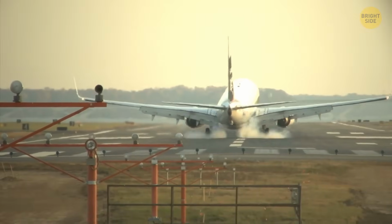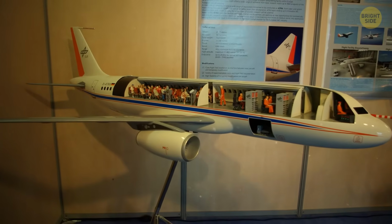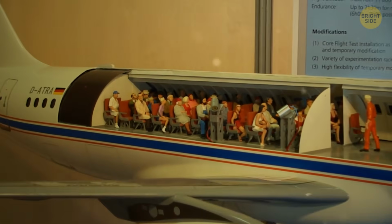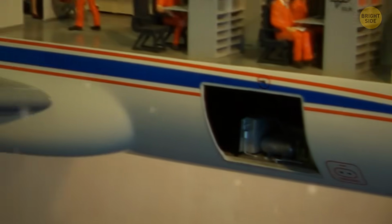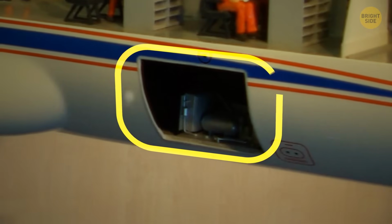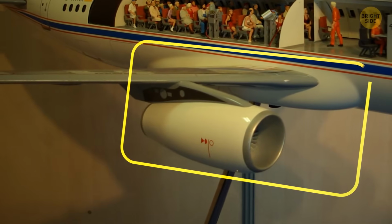Now, how about we cut a commercial airplane in half and see what's inside? Well, it would look more or less like this: rows of seats on top and everything else that needs to be stored at the bottom. I'm talking about passengers' luggage, emergency supplies, parts of the wing system, and so on.